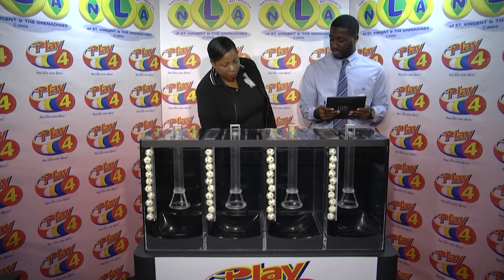Our draw number 2195. We have 10 balls in each of the staging tubes numbered from 0 to 9. These balls were checked and verified by our auditor. I will now welcome in the mixing chambers and get the machine going.